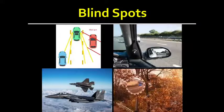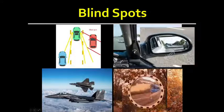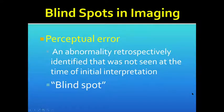But thank goodness for artificial intelligence. With adaptive mirrors that are placed on our side view mirror, we are now able to see these cars in the blind spot. And on our country roads and streets with adaptive mirrors, we are now able to see the train in the distance. Now, perceptual errors are an abnormality that is retrospectively identified that was not seen by the radiologist at the time of initial film interpretation. And this is what we refer to as blind spots.